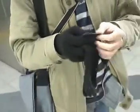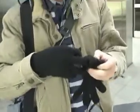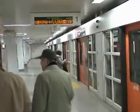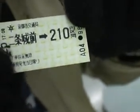I wear my gloves because it's quite cold here. Basically, what we just want to show you is this is the subway. One thing is just after we put this ticket into the machine, you can actually see that there's a hole punched in it. Then when we reach our destination station, we put this slip back into that slot again, and the machine will just take it away.